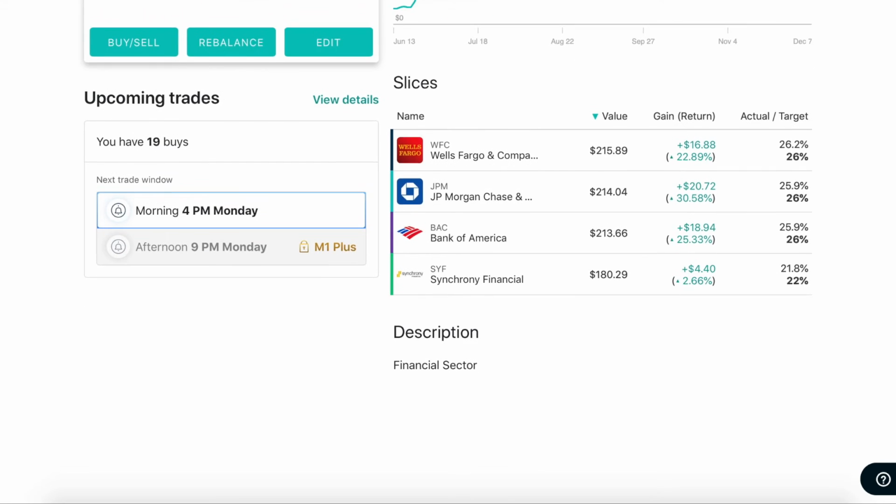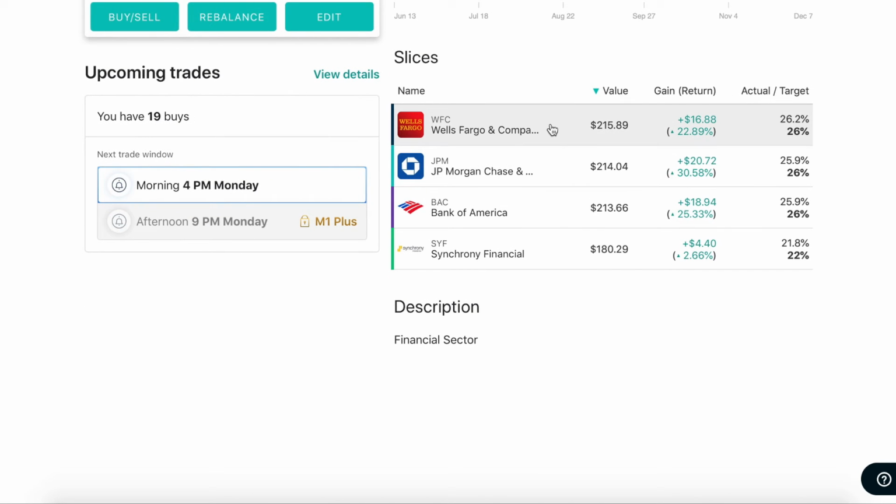The 4 that I do have in here are Wells Fargo, JP Morgan Chase, Bank of America, and Synchrony Financial. A lot of the growth has come from JP Morgan Chase. It's up 30%. Bank of America is up 25%, and Wells Fargo is up 22%.